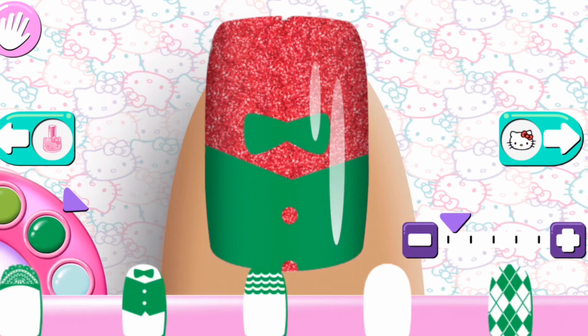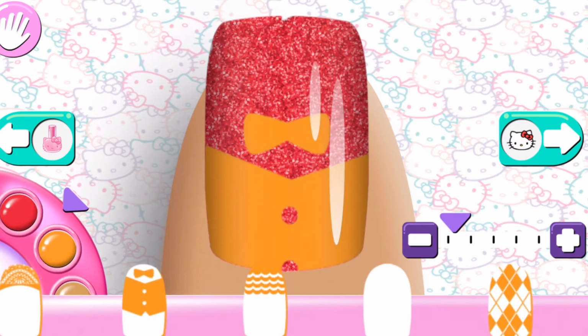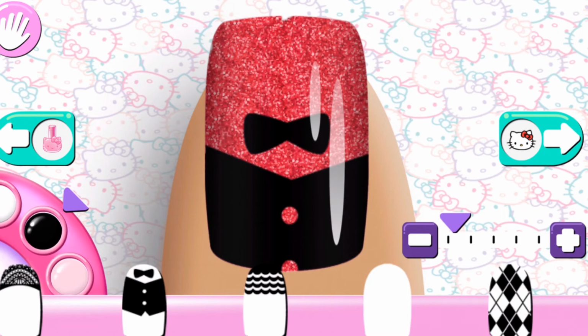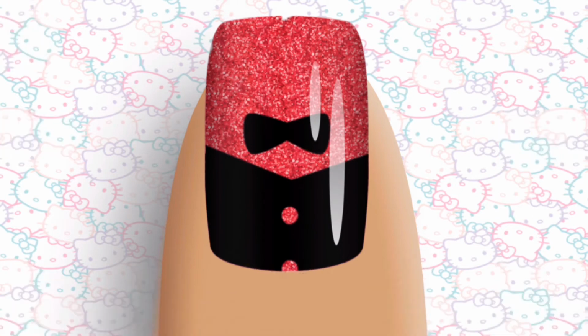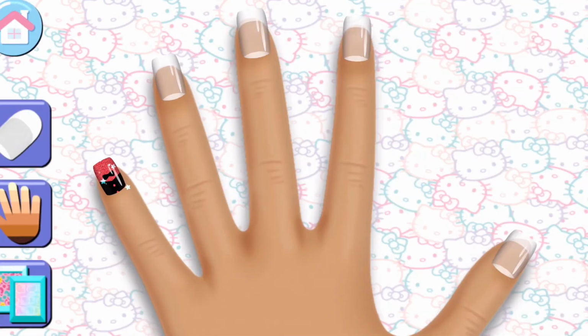Color with the color wheel. Use the slider to change the size of the pattern. Now to make it super cute by adding a character. Drag now to add some final touches. Gorgeous. Let's keep going.